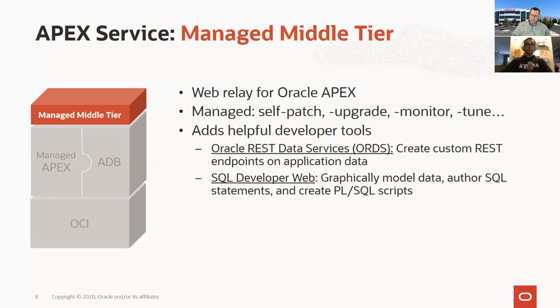We give you Oracle REST Data Services, ORDS, with the ability to create custom REST endpoints on your Apex application data. So you can expose that application data in REST style with HTTP gets and puts and posts. We give you a REST interface to your Apex application data.